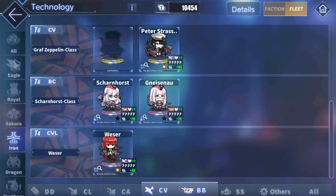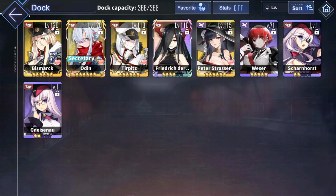And if you guys wanted to know who I use for Odin's PR grind, as you can go over here, you can see by their levels, I used mainly Bismarck and Tirpitz, and a little bit of FDG.